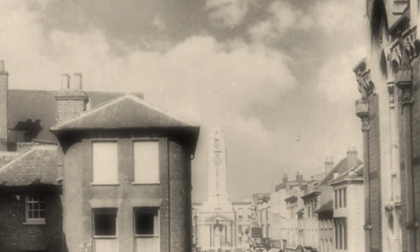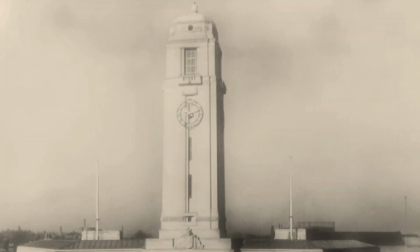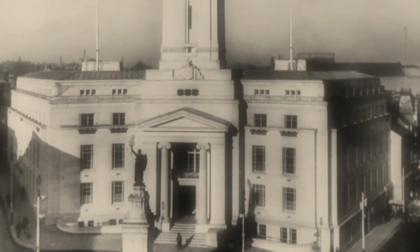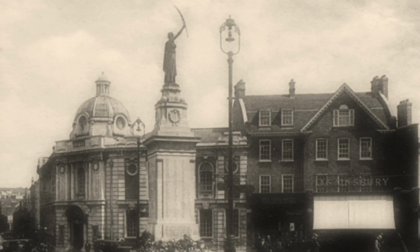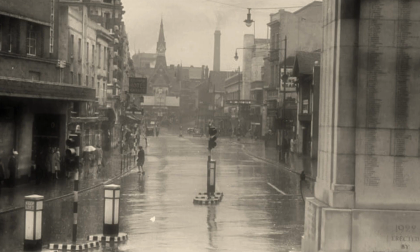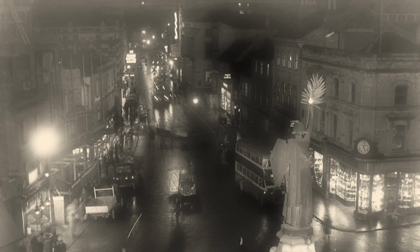You could even see it from the other end of George Street, Luton's centuries-old Main Street, where the town hall is, with its impressive Art Deco clock tower and Greco-Roman columns and pediment at the front, standing behind the town's beloved war memorial. Two lovely buildings facing each other in 19-something. Thank goodness for these old photos.